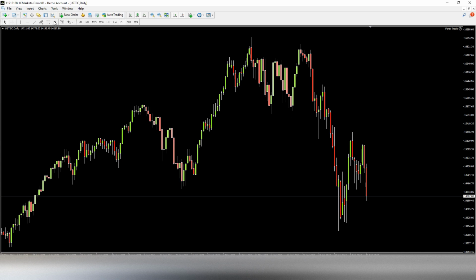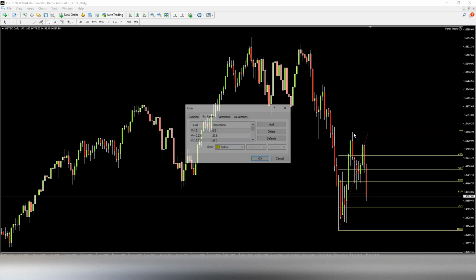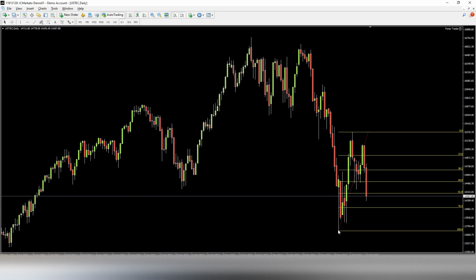But let me show you this. I'm going to take a Fibonacci tool. Like I said, this does get technical, but I have talked about this indicator in the past, in different videos. I'm taking the swing point low here, and I'm taking up to this swing point high here. So major low point to major recent high.